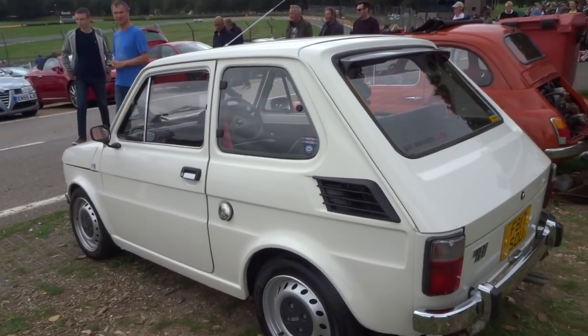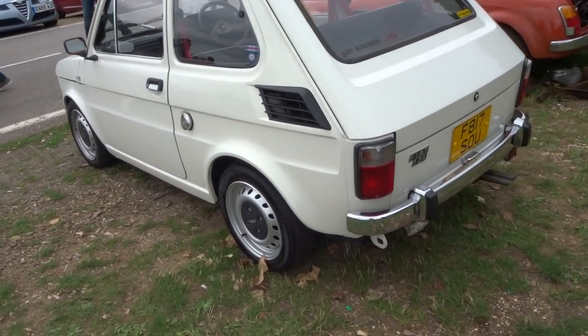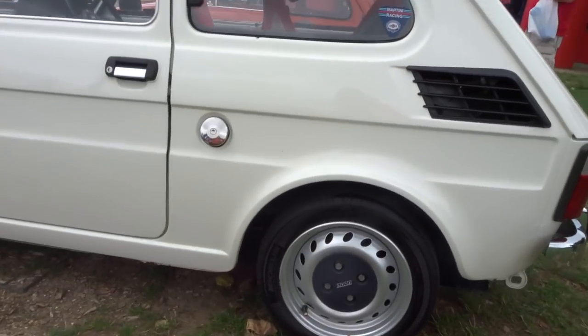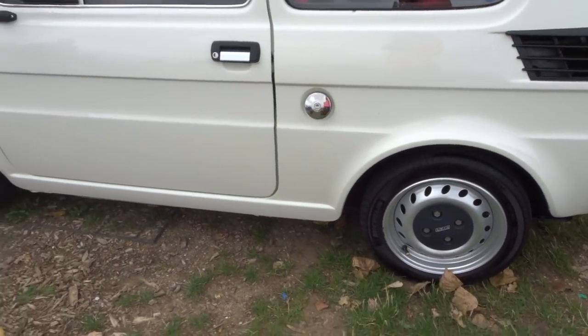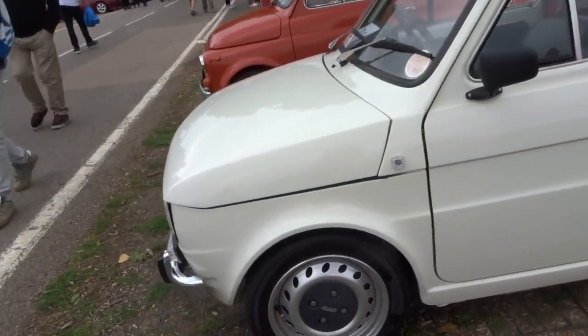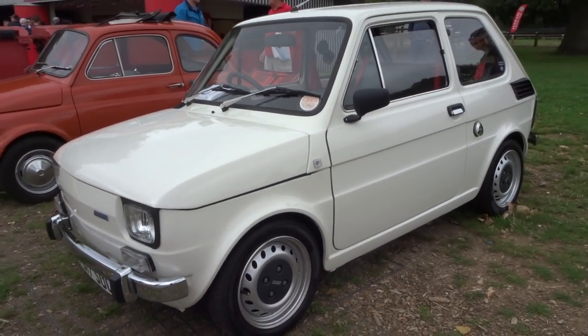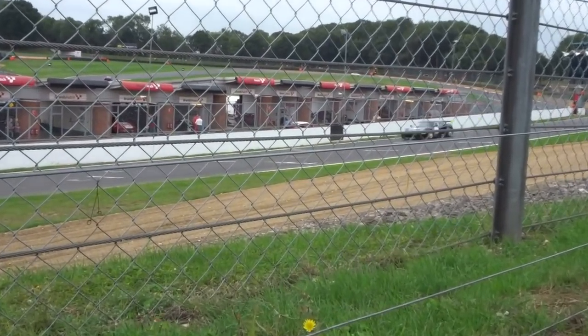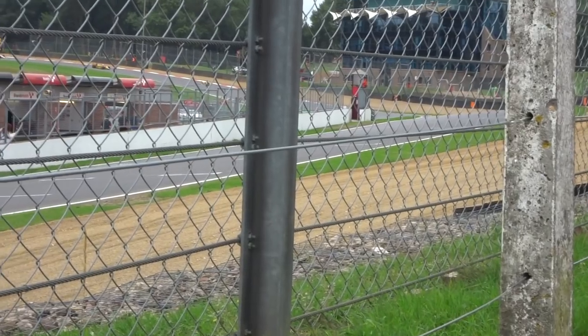So we saw one of these for sale a little while ago and you wanted it, but really like the look of these 126s. This is quite a nice tidy original one as well, as you can see. Doesn't look like it's been modified, it's just very standard and just very original condition. There's gonna be some flames.